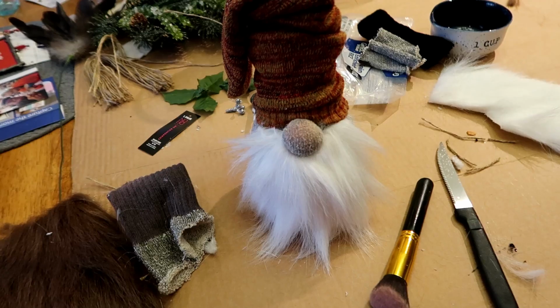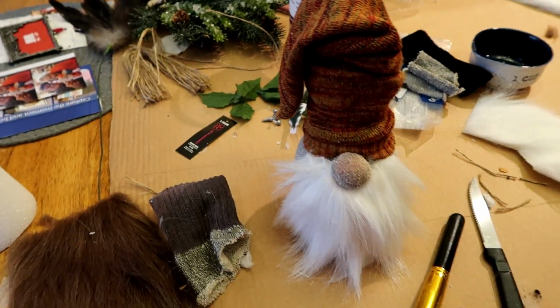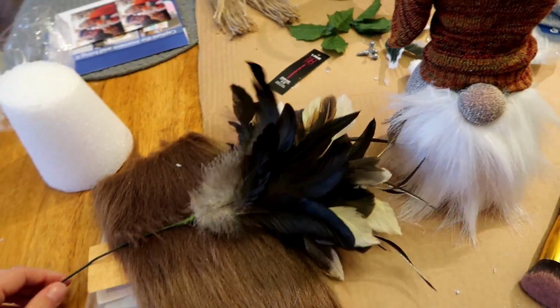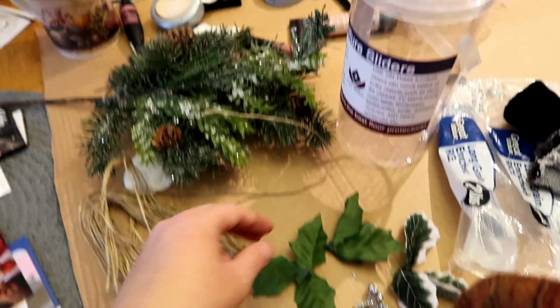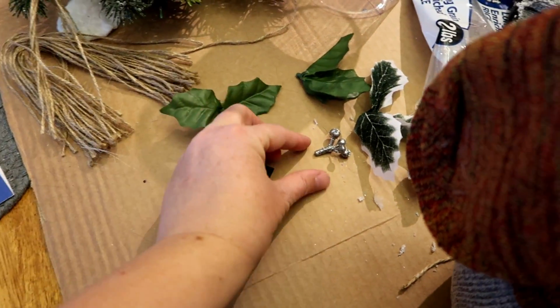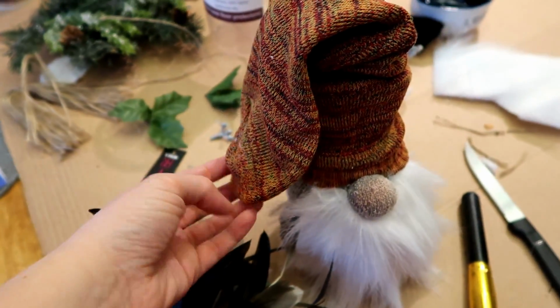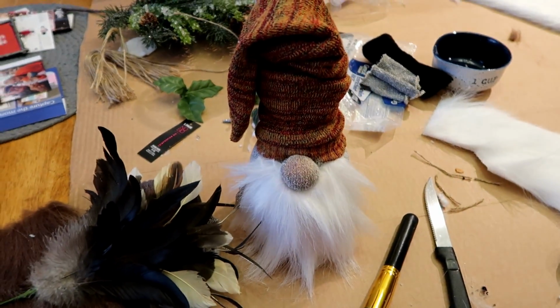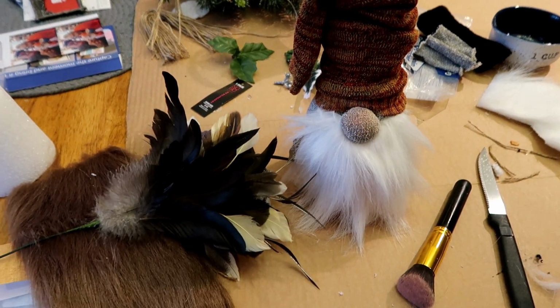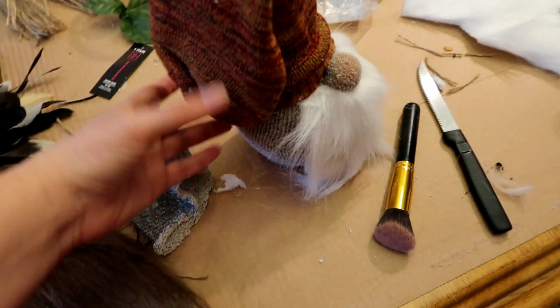And there it is. Cute. And then, you know, you guys can take whatever you want to. I mean, we've got feathers that you can buy. You can do pine cones. You can do like little greenery. You can do little berries. Whatever your choice is, you can decorate the hats. Put like a little embellishment on there, and just hot glue it, and your little gnome is done. So that is all for his gnome craft.